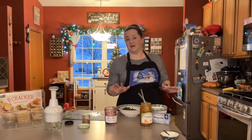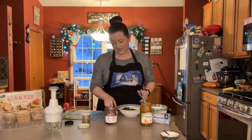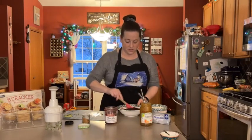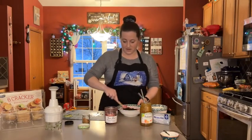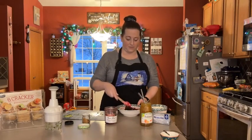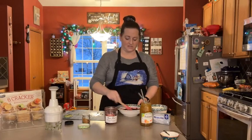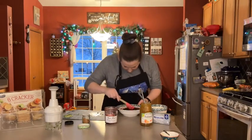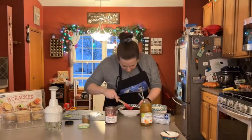I've got maybe about a teaspoon going here. That's my guess. Just going to use a little spatula and kind of fold it around. This cherry jam that I'm using is actually a thinner consistency than the apricot one. The apricot one had some larger sections that I had to chop apart and break apart. But it's looking good to me.